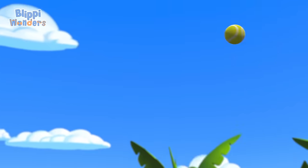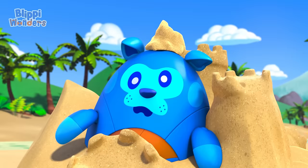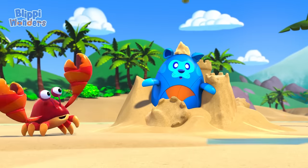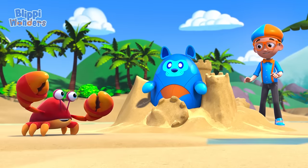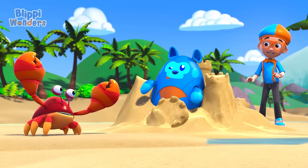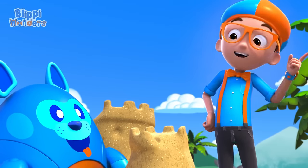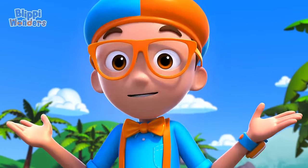Fetch, Debo! Whoa! I should have built a bigger moat! Sorry about your castle, Krabby. Oh, it's okay. There's plenty of sand to rebuild it. Good question, Debo. I wonder, where does sand come from?